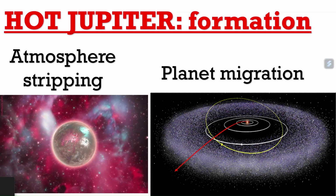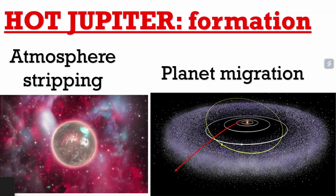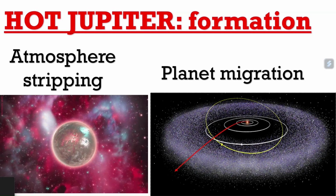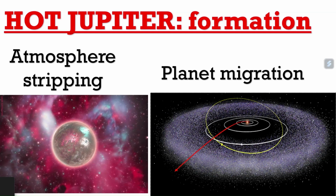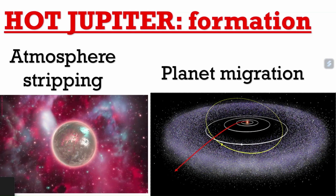Another interesting aspect of hot Jupiters is that they may have formed further out in their planetary systems and then migrated inward over time. This is thought to have occurred through a process called disk migration, in which a planet's orbit is gradually modified by the gravitational interaction with the surrounding protoplanetary disk. This process is thought to be more efficient for larger planets like hot Jupiters, as they have a stronger gravitational pull and can more easily clear a path through the disk.